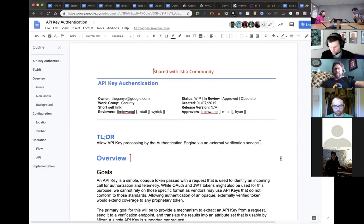So can I just jump in? Why wouldn't we just have this as a token exchange service with the same API as the AP token design? It strikes me that it's a point where we want to normalize back to a JWT, because we can handle JWTs already. Why don't we have an API key to JWT token exchange?